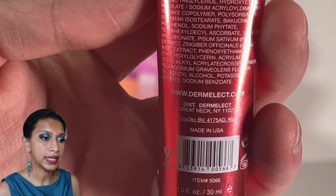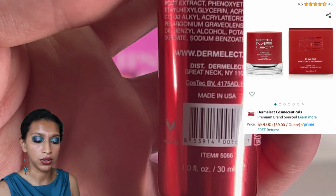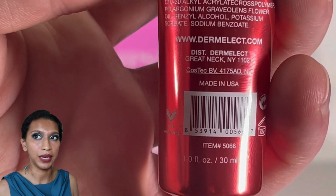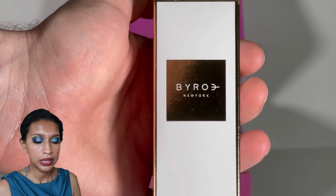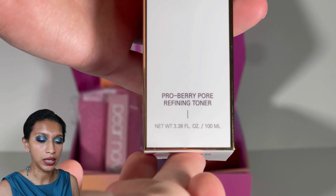So anyway, this is 30 ml, and I went online and I found the price of this online. The closest I could get was this $59, so that's the approximate value. So we've already got about $80 of products. Next, we have this by Biro New York. This is the Pro Berry Pore Refining Toner.